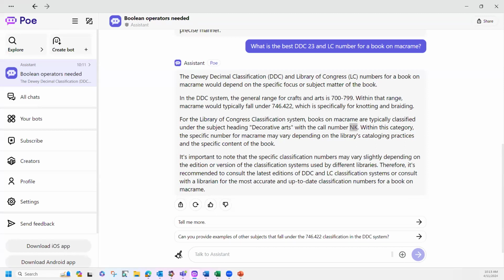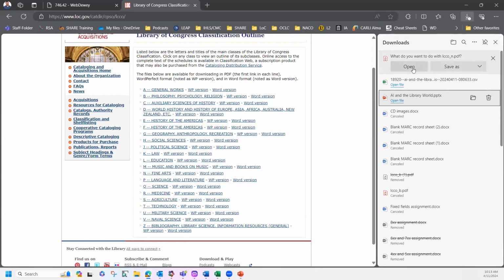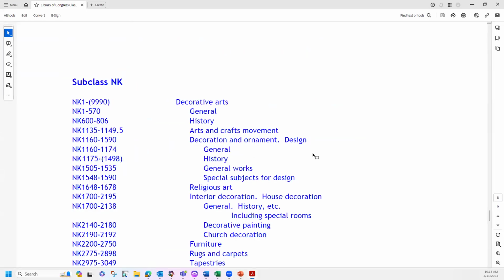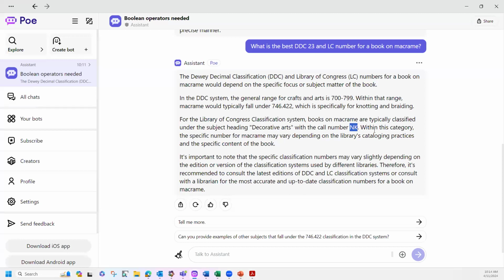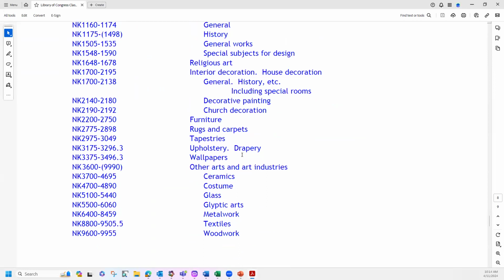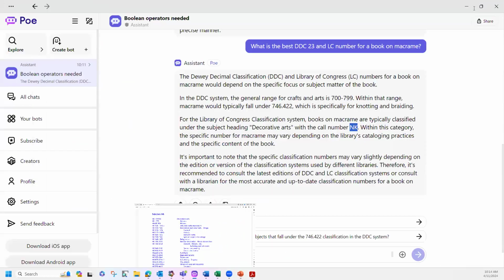Let me pull up, and I can't go very far with this. Let's just open this. NK is decorative arts, so that sounds pretty good. So just a basic NK is where it's not quite sure where to put it. I think it just spit out a general number. So that's one thing: as was said, it's not really trustworthy all the time. Like Ronald Reagan said, trust but verify. So I do that quite a bit.